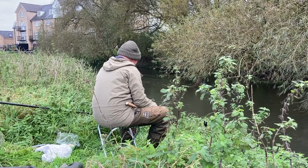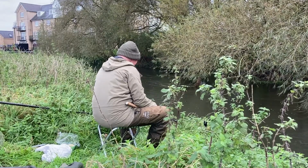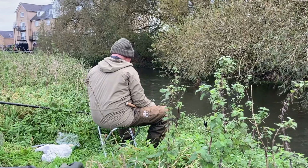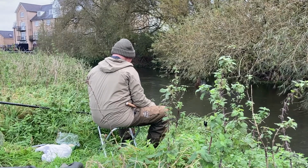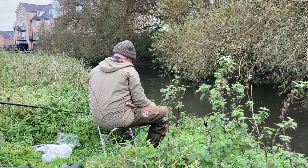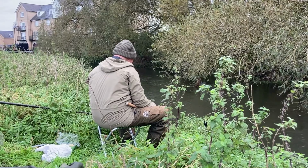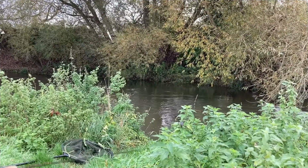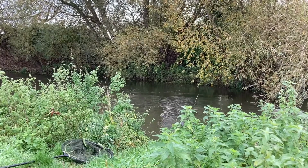The last time the water was really tearing down. It's pretty fast today, but at least there were a few slacks, and I've started off here just dropping down the near side where the water slackens off a bit, and there was signs of some sunken reeds which I thought were moderating the flow. But I didn't get a touch, so I decided to move downstream a bit to the gap in the trees there on the far bank where the flow was more moderate. So here we are at that spot.